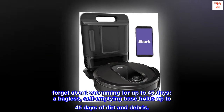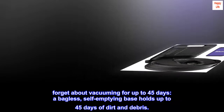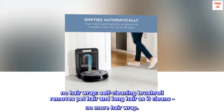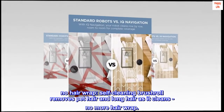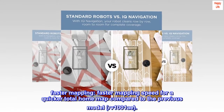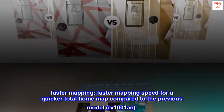Forget about vacuuming for up to 45 days. A bagless, self-emptying base holds up to 45 days of dirt and debris. No hair wrap. Self-cleaning Brushroll removes pet hair and long hair as it cleans, no more hair wrap. Faster mapping. Faster mapping speed for a quicker total home map compared to the previous model, AV1002AE.